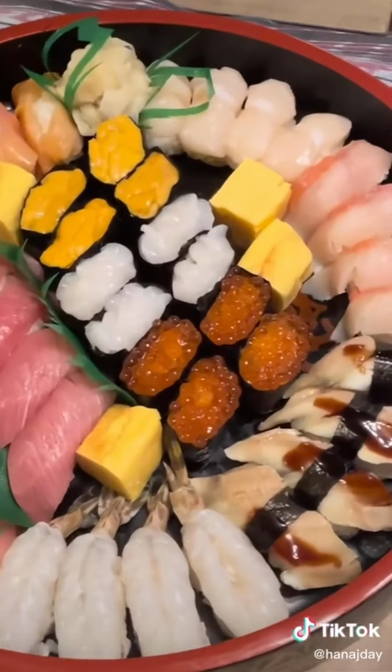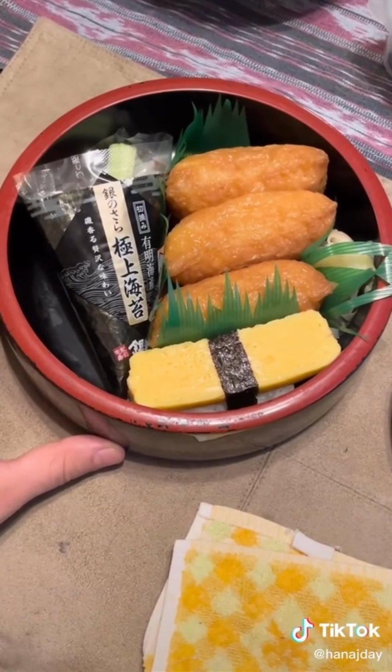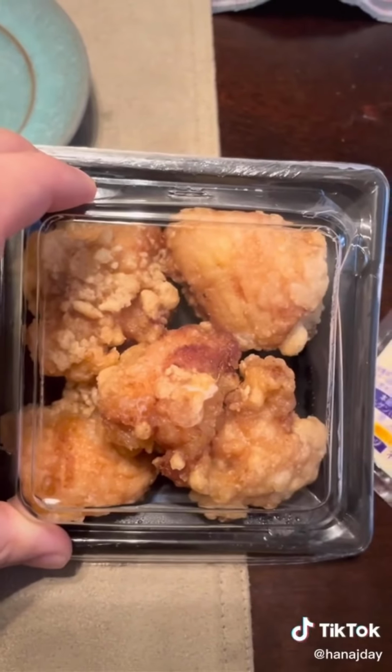So we had sushi for dinner. I don't like seafood. I know, it's super boring. So I got vegetable sushi, and I also ordered some karaage, which is fried chicken.